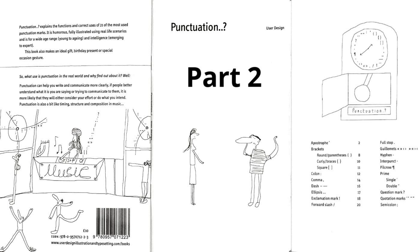The people's champion or the men's changing room. So there you go. If it's already a plural noun, you just add an apostrophe S like you would do with a singular noun. Okay.